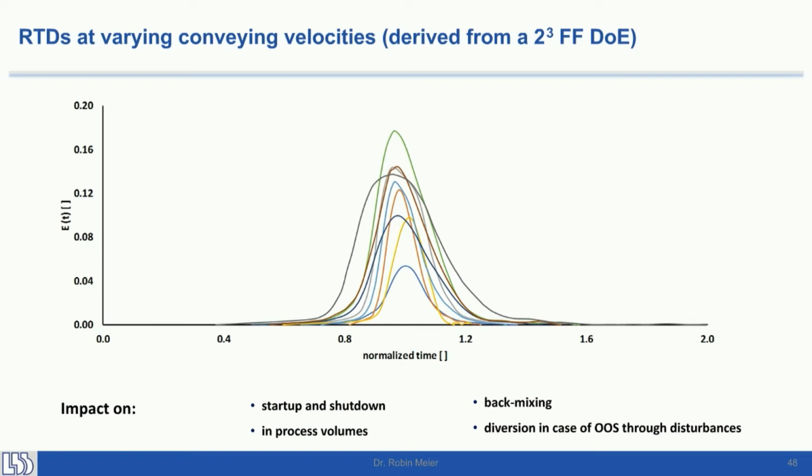Then you have only a little amount of backmixing here. Backmixing is always the thing you want to have inside, for example, your continuous blenders, but you only want to have as much backmixing as necessary. Because when you have too much backmixing, you have too much smearing of, for example, different sub-batches you create. And this might give you difficulties with regard to the traceability in the end of the process. And another impact is the diversion in case of out-of-specification material through disturbances. When the residence time, for example, is really thin and narrow, you do not have so much backmixing of your OOS material, and then you do not need to divert large amounts of material in the end.